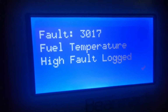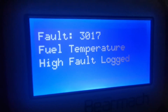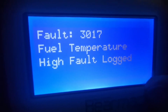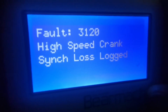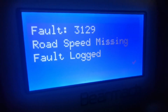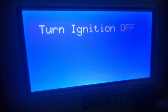High temperature. Fuel temperature high, fault logged. Well, we've had all that out, the temperature sensor and everything, so it could be something to do with that. But that's all we've got, so we'll remove it and see if it comes back on. Oh, we've got high speed crank sync loss logged. Road speed missing. And that's it. So let's clear them because it has been a bit of a mare to start.